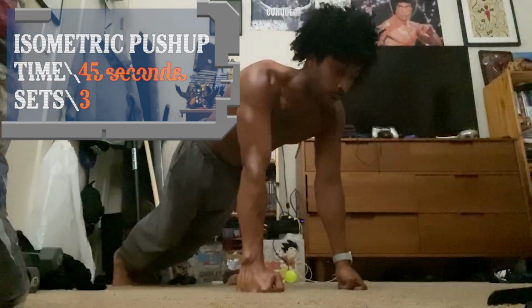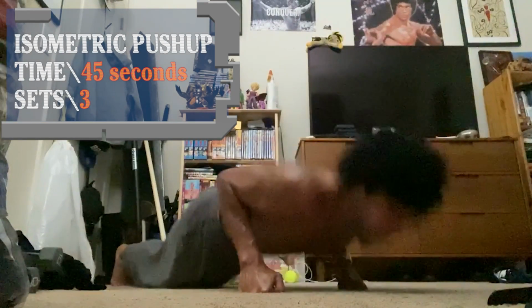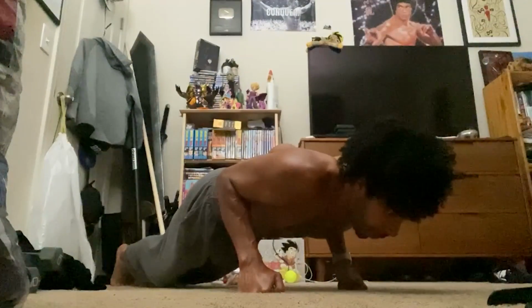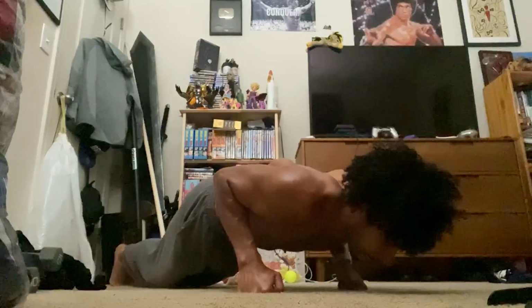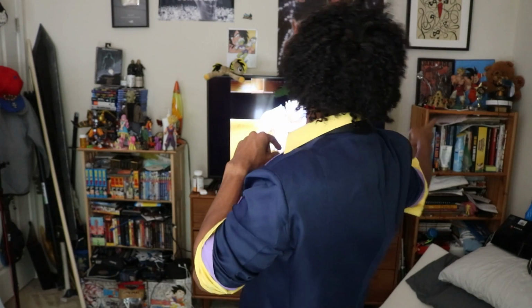And you can pause for 5 seconds, and you want to do this for about 45 seconds. You can switch whichever one you want to do, but as long as you make sure you hit all 3 areas, the lower part, the middle part, and the top part of the push-up, that is what's going to give you those strength results and help you build a nice isometric strength as well when doing this exercise. Because Bruce Lee was all about isometrics, and this was actually one of his favorites, as he mentioned in the Bruce Lee book The Art of Expressing the Human Body.